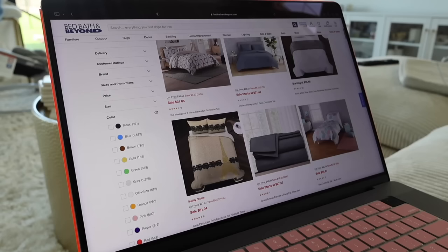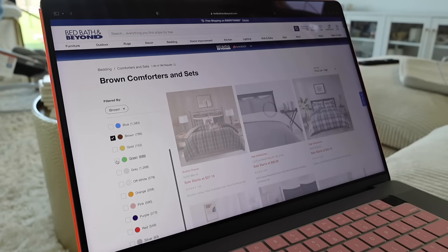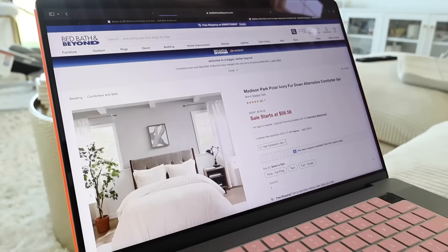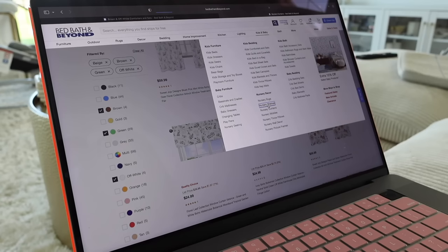And so my priority was getting a comforter set. I used the filters in order to find the exact color I wanted. And I scrolled. They have a lot of options for everybody. And I found this one. You guys know me. You guys know I like my neutrals. I didn't even have to look into the details. I saw a comforter set, a cute one for $81. That's a great price. So I put it in my cart.